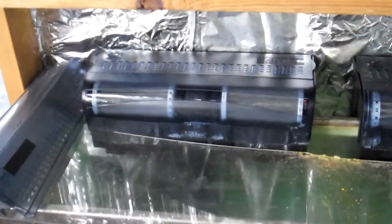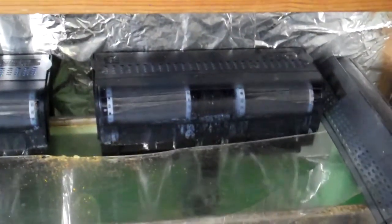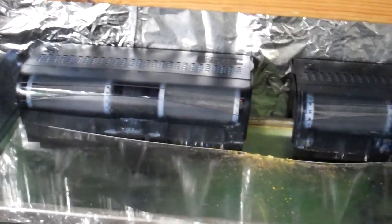So I don't know if they're gonna lay eggs or not, and if they do, if anything will come of it, but at least she's got somebody to deal with and he's got somebody to deal with. So that's cool. I feel it all worked out. And we're running these badass filters up here. 350 gallons an hour for each of them. That's a total of 700 gallons an hour in filtration. See, look at that. Oh, ain't they cute? He's getting all cozy.